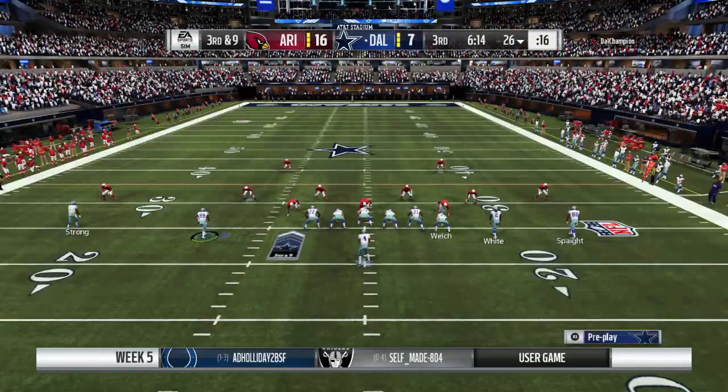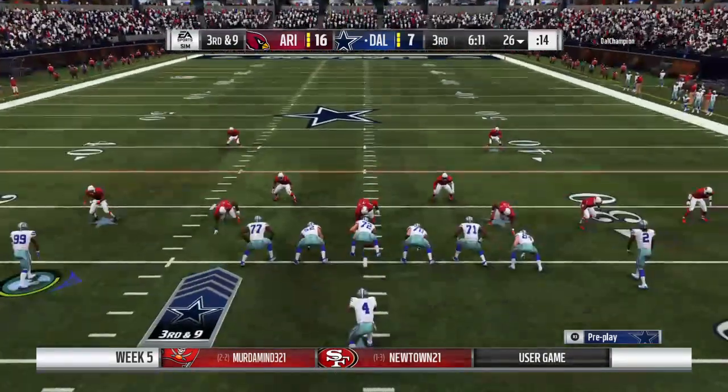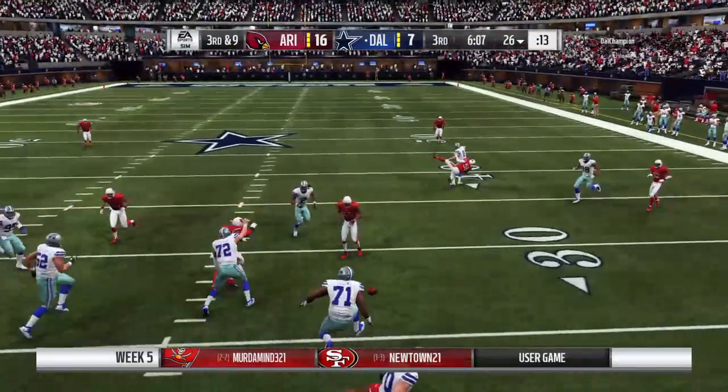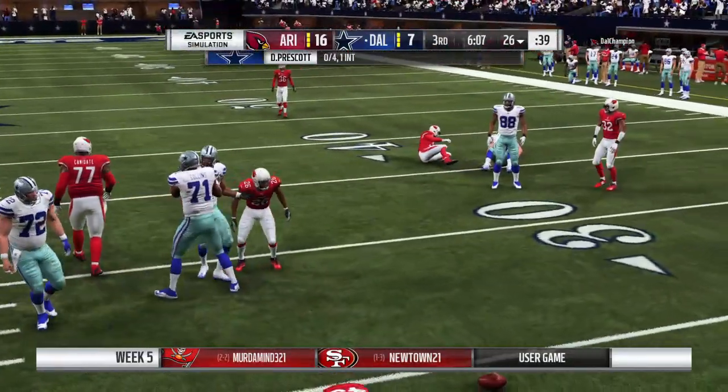46. Let's go. Let's finish now. 26. 26. Prescott from the gun on 3rd. And this is going to be incomplete.